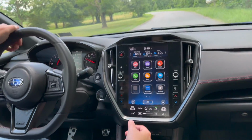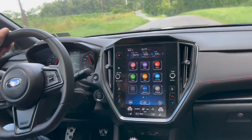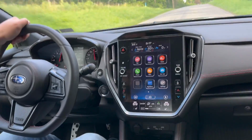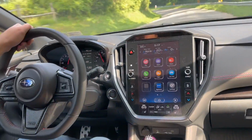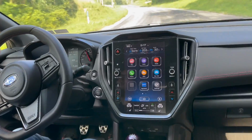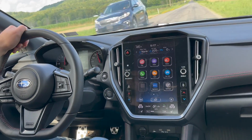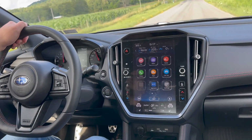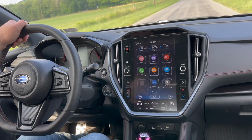All right, let's get on it a little bit. Yeah, so it's a pretty quick car. I mean, for sure, taking these turns pretty hard. No problem. Completely flat. This is crazy. Let's turn around up here, and I guess we can go back that road and hit some dirt roads real quick while I give you my conclusions.